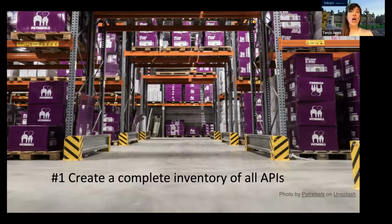Basically, if you don't have a full inventory list, you can't make sure they're all secure. That might sound really odd, but if you don't know about something and it's not on your list, that means you're probably not doing security tests on it.